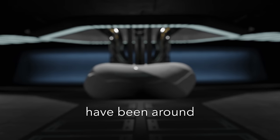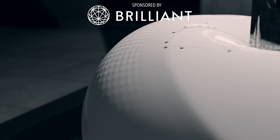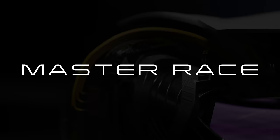Stellarators have been around since the 1950s, but they haven't always gotten the attention that they deserved. Because tokamaks were easier to design, for over 70 years they have been occupying the spotlight as the technology that will bring fusion to life. In recent years, however, there has been a resurgence of interest in this technology due to its unique capabilities and impressive stability under extreme conditions. Stellarators are now being touted as the future of fusion energy generation, with many experts predicting that they will soon become the master race of fusion technology.